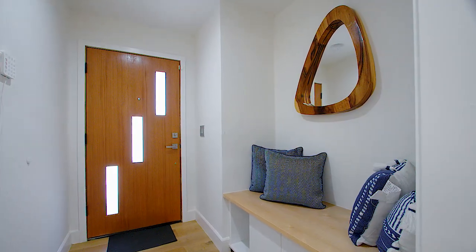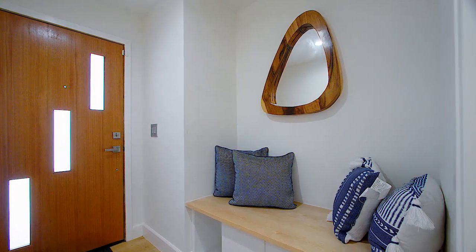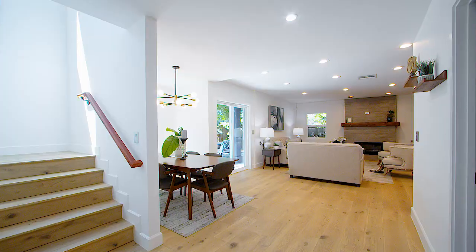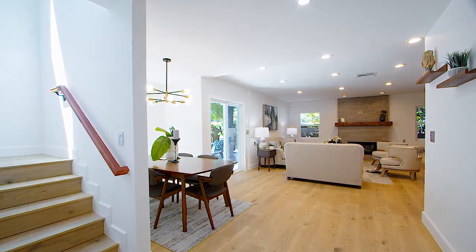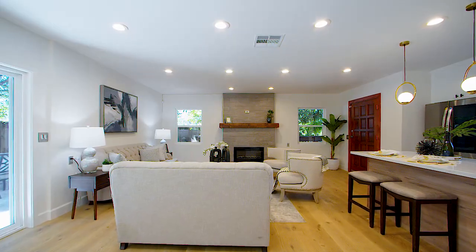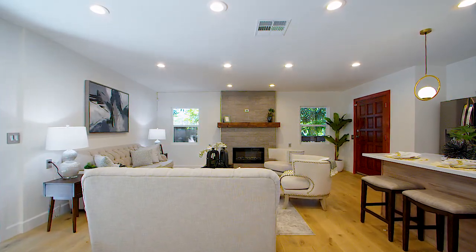Into the front door, there's a carved out mudroom for you and your guests to sit down, remove their coats and shoes. Further in, to your right, is the luxurious living room and kitchen. The high ceilings further intensify the feel and offer a more spacious experience.